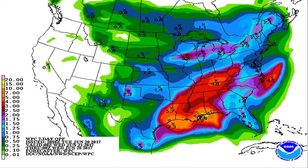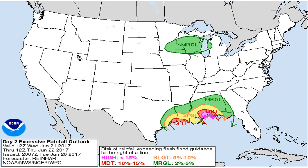There are, of course, some instances over the next week where we may see some rain with another cold front starting to come through, but we'll go more in depth with that. But here is the excessive rainfall outlook for tomorrow. As you can see, we have a high risk for excessive rainfall for areas like Mobile and adjacent cities.